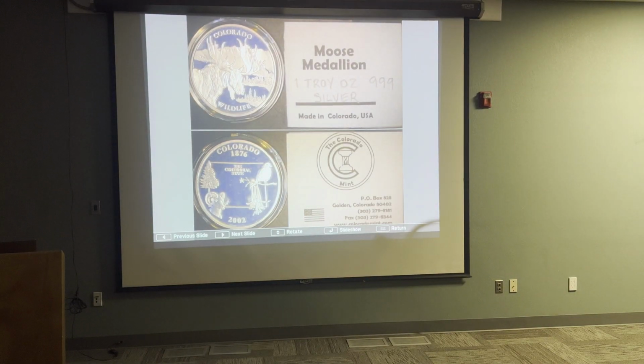Here's a couple more. They would come with "Made in Colorado, USA," and they come with a little card, certificate, and all that. And there's their logo for Colorado Mint and whatnot. But just about the time I started doing minting, they were closing. They decided to call it quits and sold off their equipment, and that was the end of that.